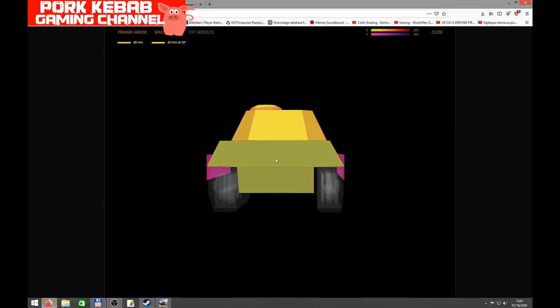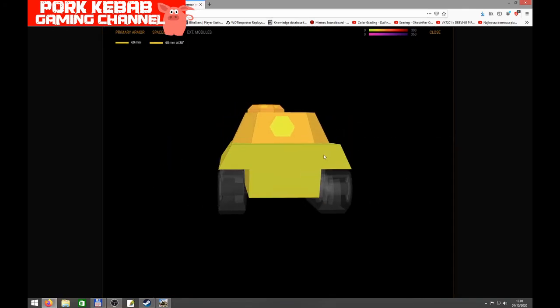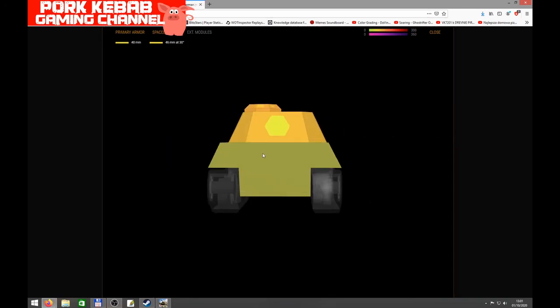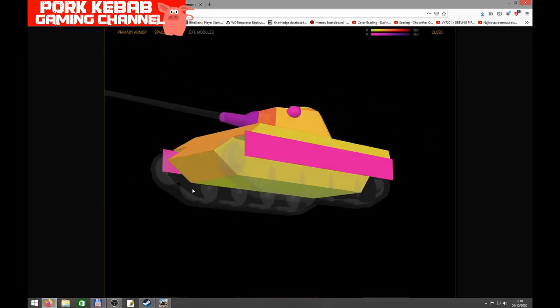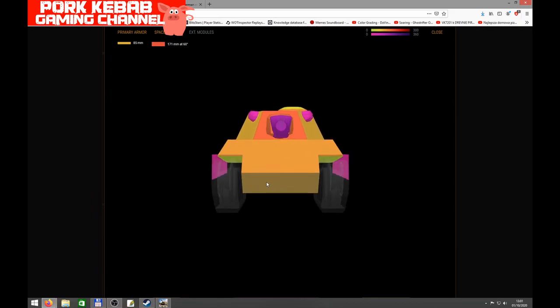The model is the same, and the back as usual 45 and 67, and on the Panther we have 48, pretty much the same kind of armor. So as you can see, it's almost the same tank with a small difference. The Panther 8.8 has slightly weaker armor than Panther 2, and that's the only difference between those two tanks.